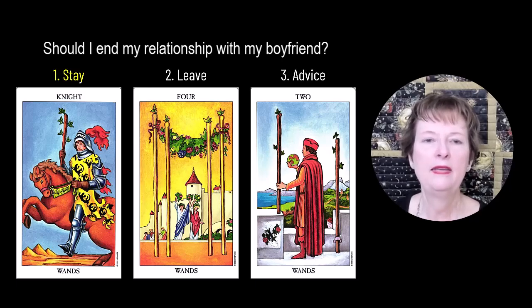Card number 1, the Knight of Wands, is in the stay position. This represents what Hazel will experience if she chooses to stay in her relationship. Card number 2, the Four of Wands, is in the leave position and reflects what Hazel will experience if she moves on from her relationship. And card number 3, the Two of Wands, is in the advice position. This card gives guidance about Hazel's best course of action for her highest good.